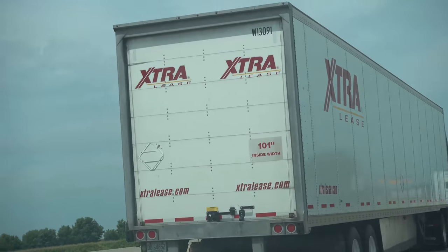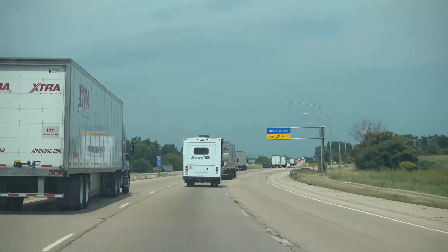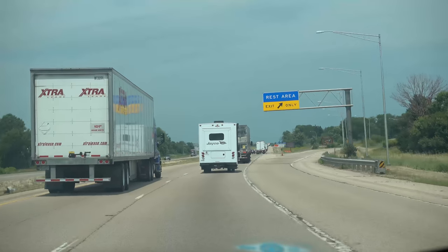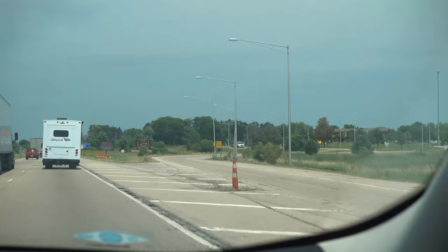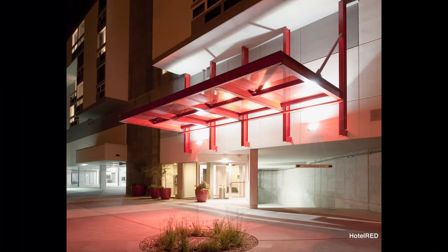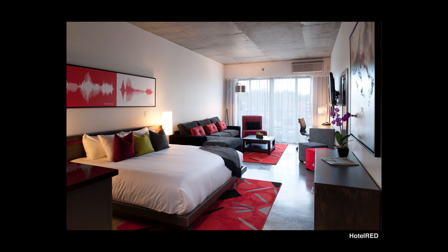Check in with you guys. I am currently en route to Madison, Wisconsin for a short little getaway. I am going there with my dog Phoebe, and I'm doing a pet friendly vacation in Madison, Wisconsin, and we are staying at Hotel Red, which is dog friendly and super accommodating to pets, so I'm really excited to be able to stay there.